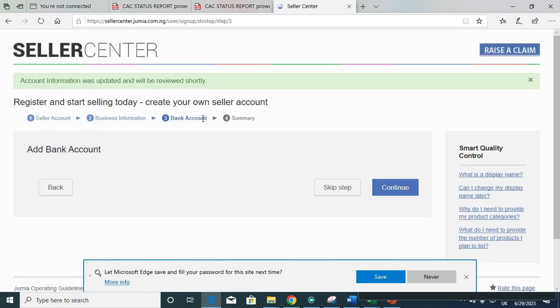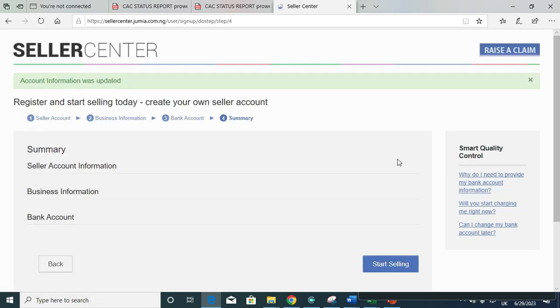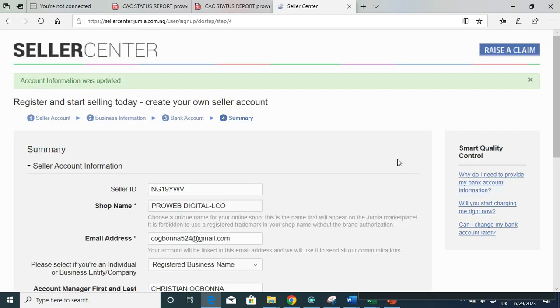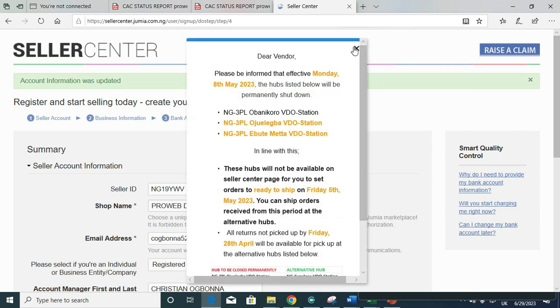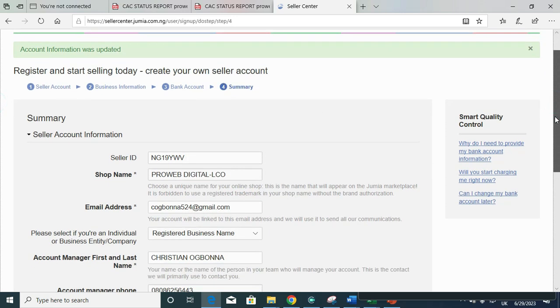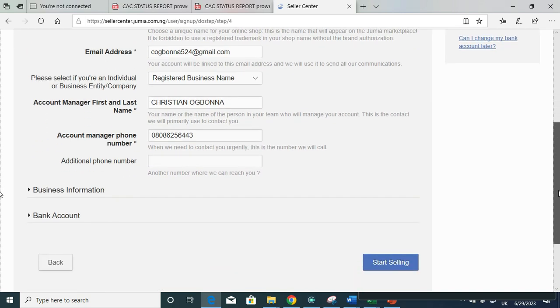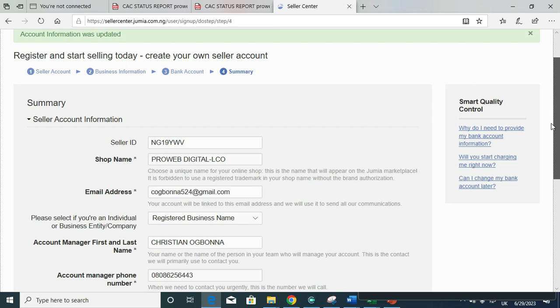Now we are in step 3. So under step 3, we are to create our account and set up our account details, but for now I'll click on skip and continue. So we are at the 4th stage, which is the final module. At this section, we are expected to take a review of all information that we have inputted.